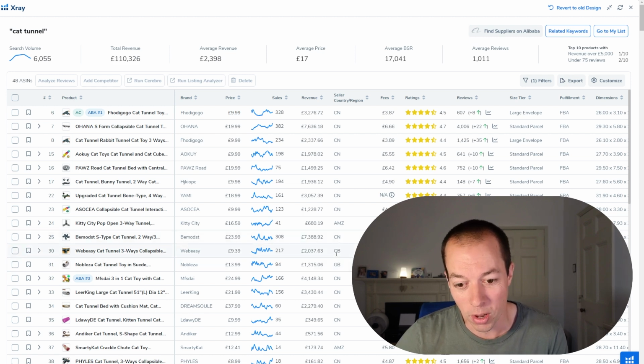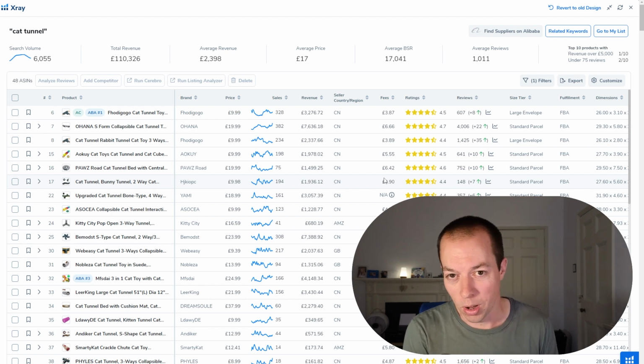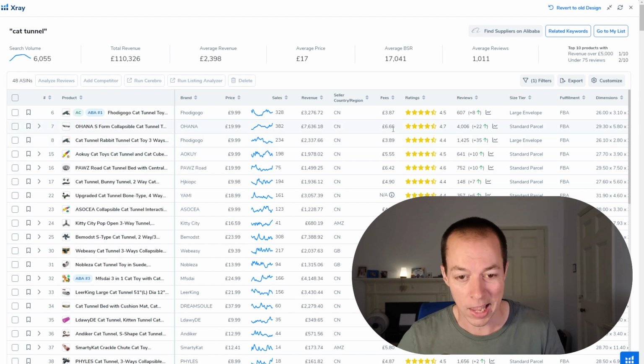So unless you're going to go through each of these individually to check they actually are a legit GB seller, disregard that previous advice. Fees, I like to see the fees overall at a third or less of the overall selling price. So if you're selling at £20 and you've got fees of £6.66, that is a good match. That means the product is small and light enough to keep those fulfillment fees down.